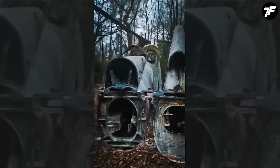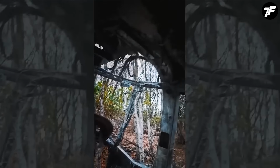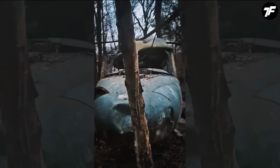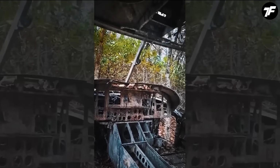Deep in the forest, tourists found a crashed helicopter gradually being eaten by nature. The rotor blades are frozen as if time had stopped, and trees are already growing through the cockpit. The origin of this machine remains a mystery. No plates, no official history, only silent metal and the trees growing around it.